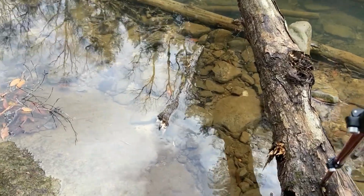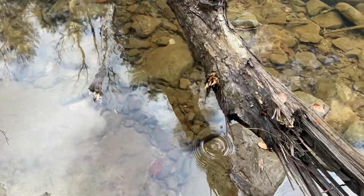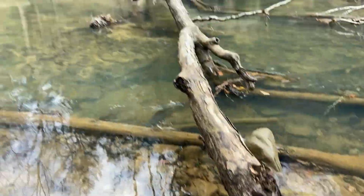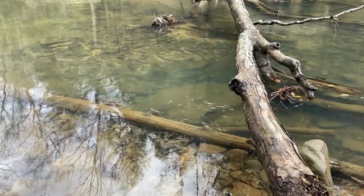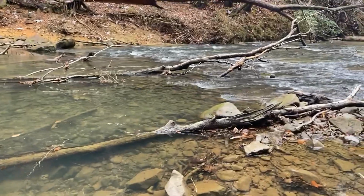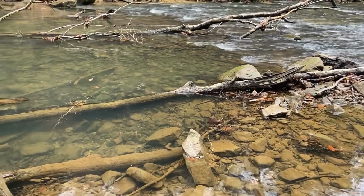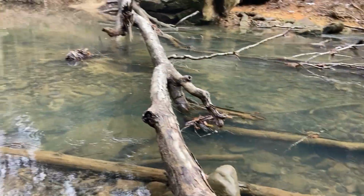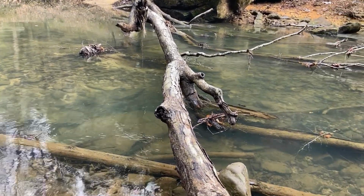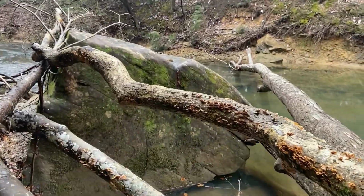So still trying to decide if I want to try out this tree or not. Got a little bit of a shake to it. So the safer option could be these rocks. That's not the dry option, so I'm gonna try out this tree. I'm gonna go just a little ways on it, and then if I feel like it's not safe, I'll just go across these rocks. Here we are on the other side of the log.